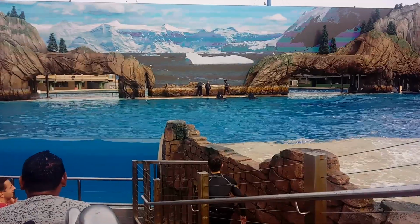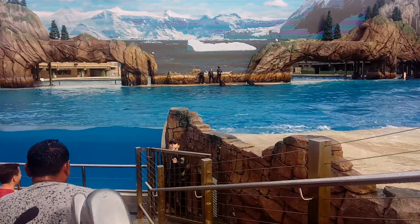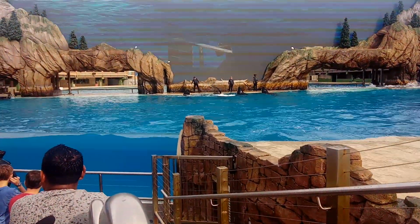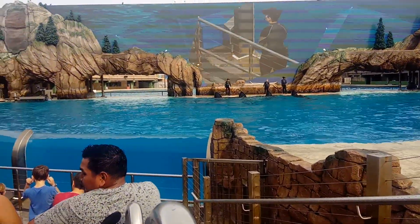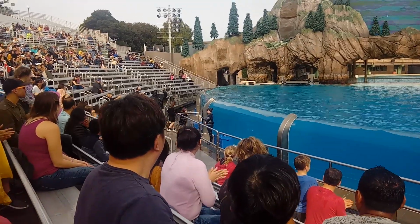Now, you guys just saw those waves crashing right in front of you, but you really can't imagine the amount of water displaced until you experience it firsthand. Luckily, we have 2 volunteers who are going to be helping us out today to show the power of the waves made by the whales. Come on, awesome. Give them a round of applause.